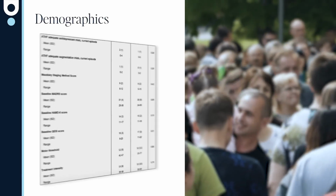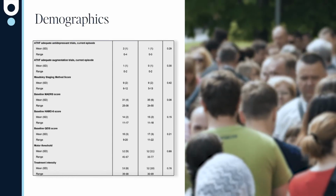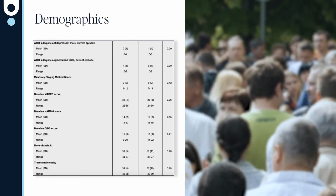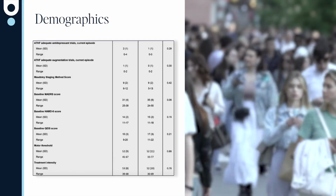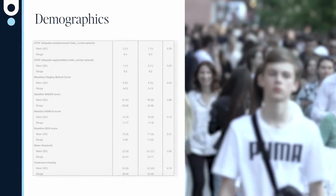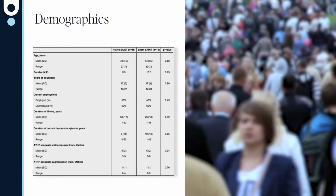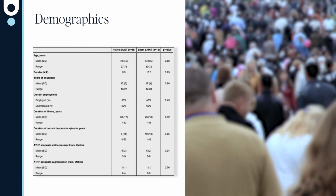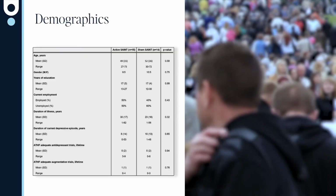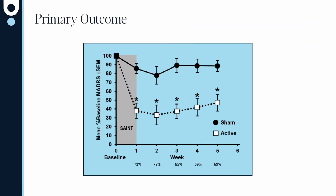What we found is that we were able to recruit very severe folks, with an average length of current illness of around 9 years. 50% of people were on disability from depression, with 5 plus or minus 2 med failures. And they had a moderate to high severity on the depression acute severity scores, suggesting this was a pretty sick population. And we found pretty striking response rates on the bottom.